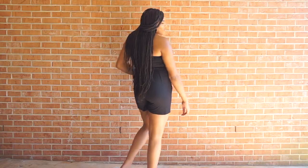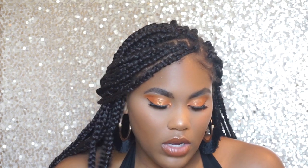This is how I'm feeling this whole summer. I don't want to have on tight denim shorts all the time. I want to be able to put on something very comfortable and still cute. So this is from Popular 21 as well, and this was $8.99. So really excited about that.